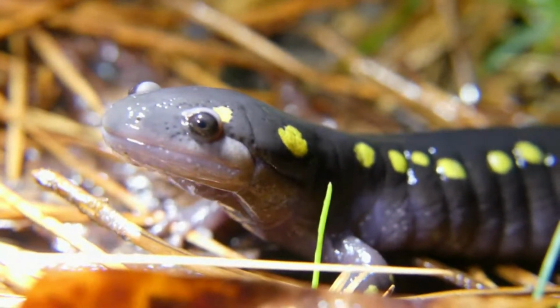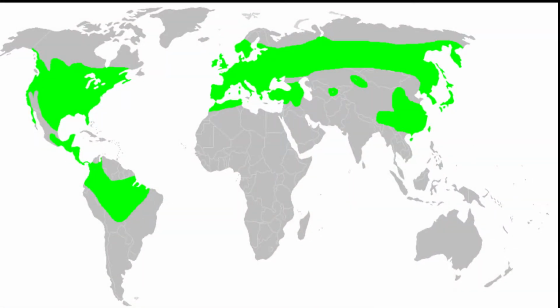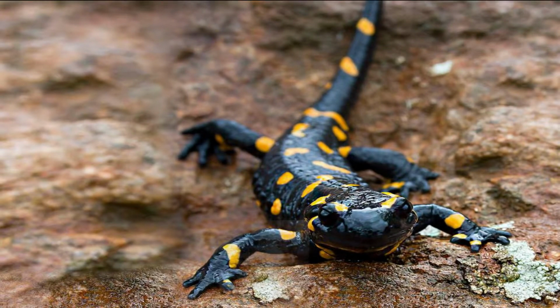Distribution and environment. Salamanders are distributed throughout the world with the exception of Antarctica and Australia. They are found on the American continent from Canada to northern South America. They are also found in Europe, in the Mediterranean regions, in Africa and in Asia, notably in Japan and Taiwan.